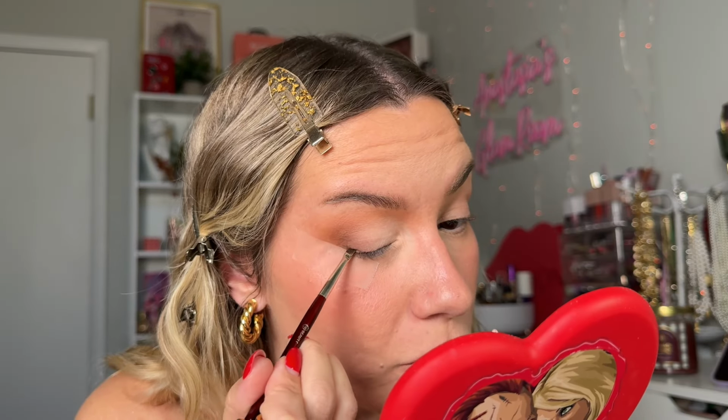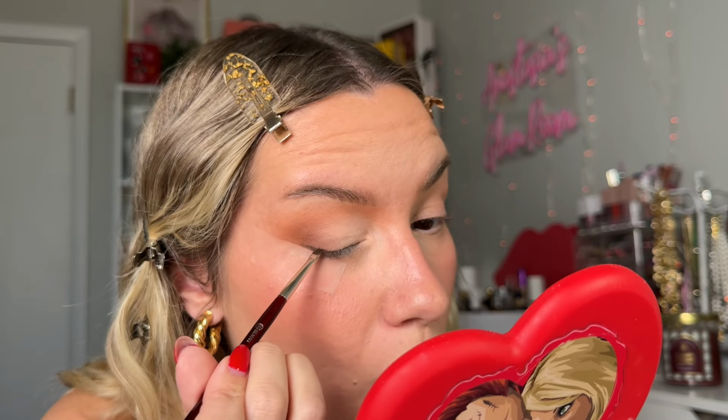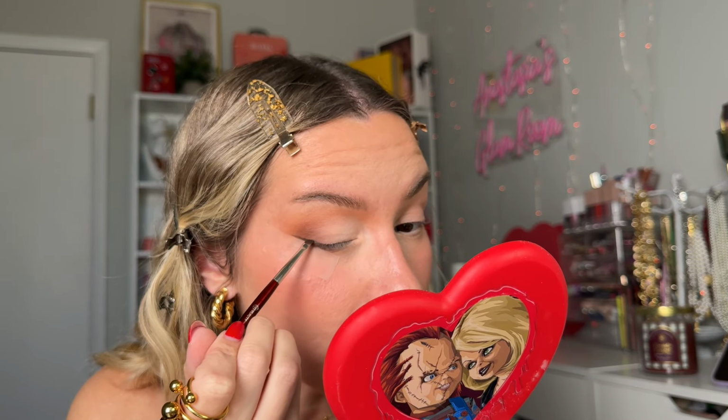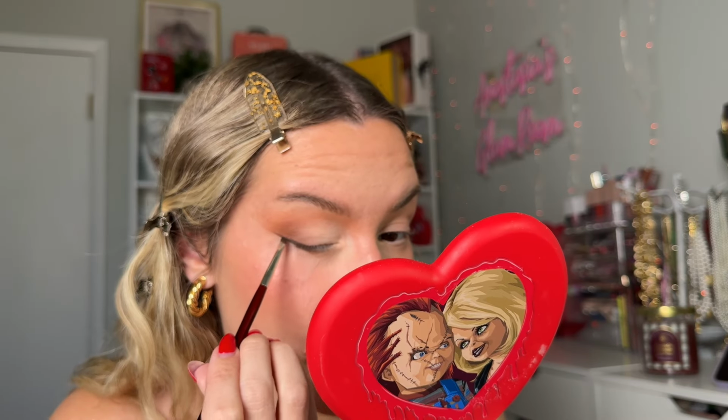And we're going to create a line along the lash line, just stamping that on for that beautiful cat eye effect. And then going into this area of the tape, because we cannot mess it up. We got tape there, so it's all beautiful. And then make it as thick as you'd like.